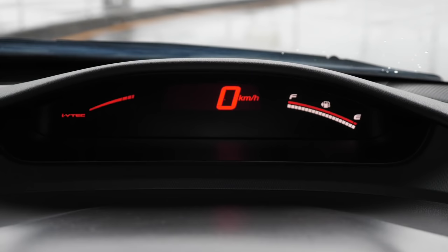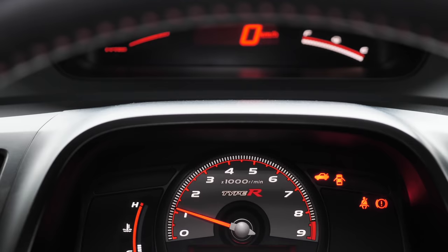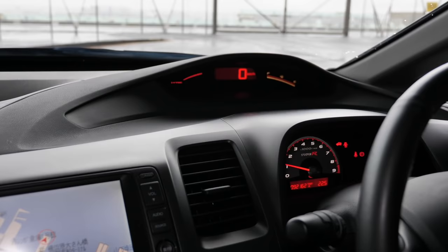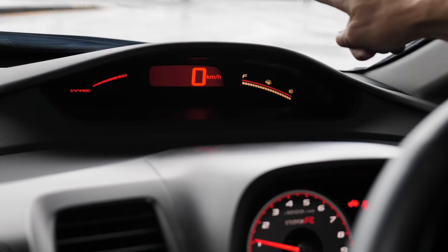So this is actually a two-tier design. Now Honda experimented with this design simply because they thought that it would be very interesting and perhaps also safe for the driver to have the most important displays like the speed and the fuel gauge right at the edge of the horizon of your eyesight. So when you're looking at the road, all you have to do is just glance very quickly down and you have the most important information.